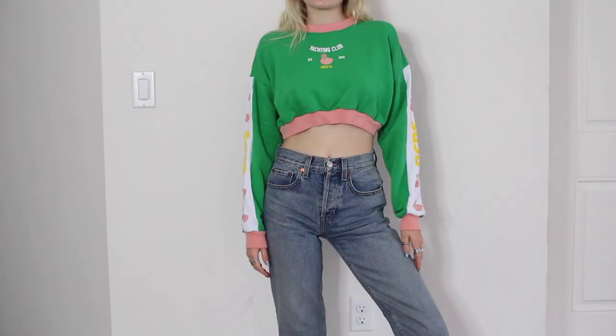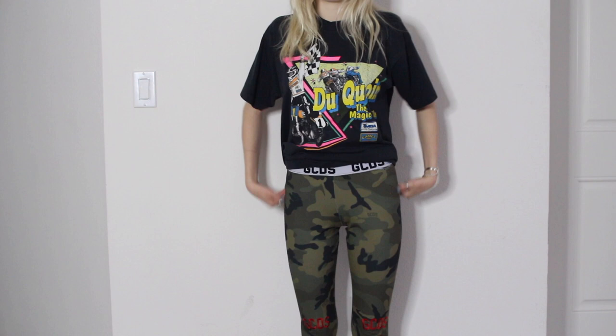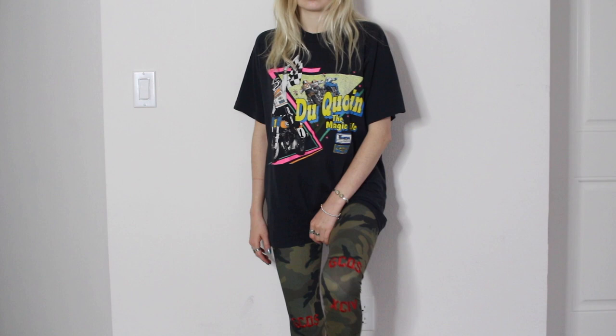So you guys know I love GCDS. This was the newest thing that I purchased from their newer collection. The colors are like nothing I've ever owned. Also, lime green used to be my favorite color ever. And then I got these really cool GCDS high-waisted, or I don't even know if they're high-waisted, but they're leggings, they're camo. They're gorgeous. They have embroidery around the knee, and it just says GCDS.